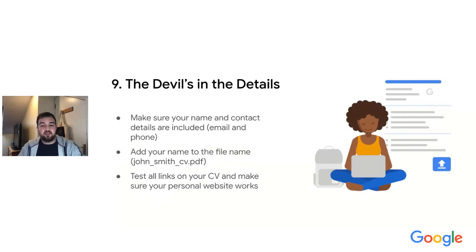Make sure your name and contact details are included. You could have the best CV in the world, but if there's no name or there's no contact details, how is that company going to get in touch with you? So you should always make sure it's updated as well. So make sure that if you've changed email address, or a lot of you would be using your college email addresses. Use your college email address if you intend to use that for a long time. Or, for example, if you're not actually in your college emails all the time, use your personal email address.